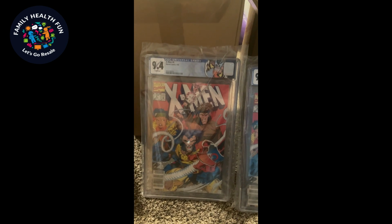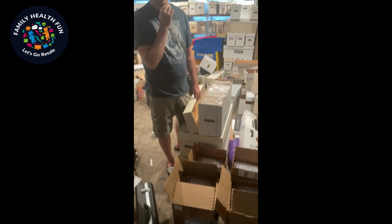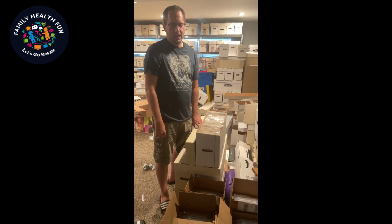Obviously, the lower the grade, the less money you can get for it. But the difference sometimes, when you're in the 9s, is significant. An 8.0 to an 8.5 might be like a $20 difference. But a 9.8 from a 9.6 could be hundreds of dollars, because someone who's collecting and putting this in their personal collection for an investment or on their wall wants the best of the best, right? So people pay an absolute premium.